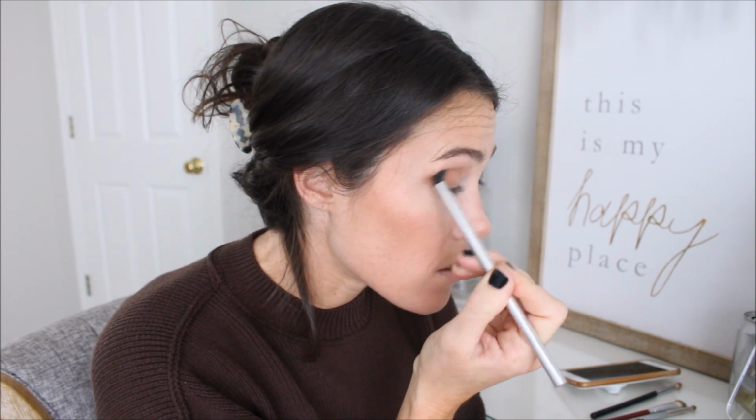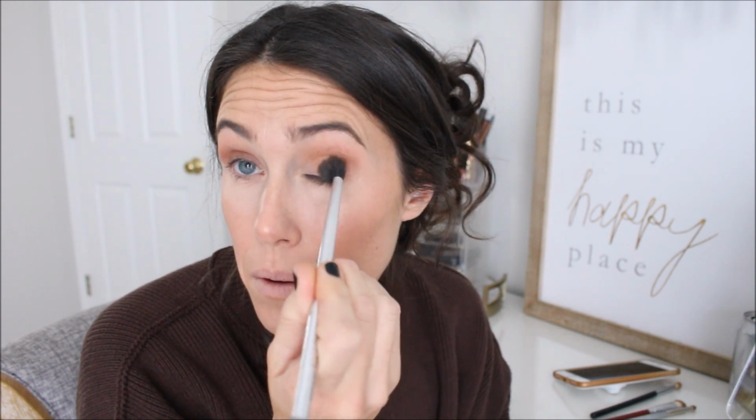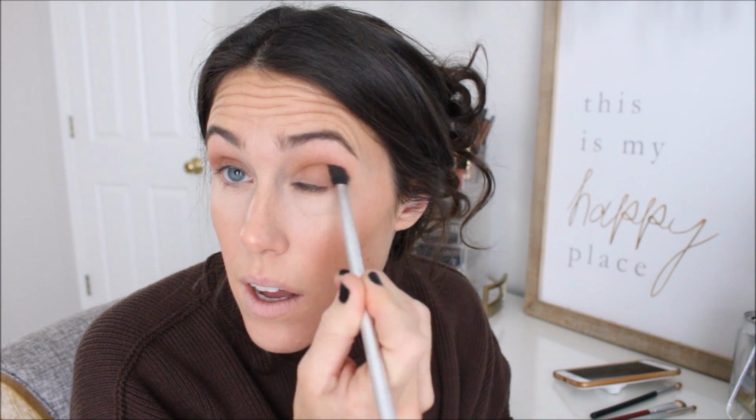I'm going to take a little bit of this medium brown color right here. This is what I've kind of been doing every day. Just these 2 colors. I'm actually just kind of putting that all over the lid there. But today we are going to do a little bit something more. I think the last time I just put one of the bronzy shades on my lid, but today we're gonna do just a little bit something more.